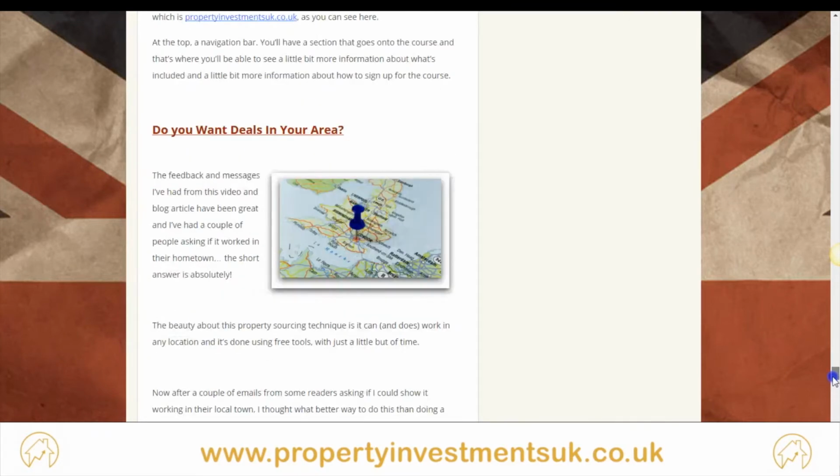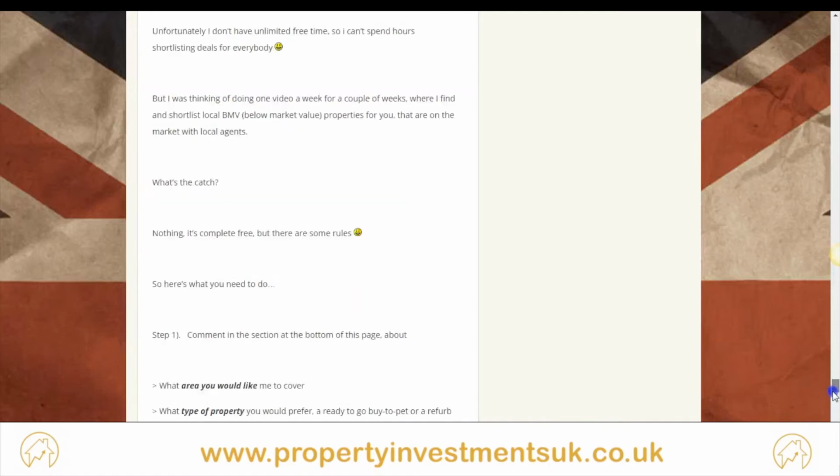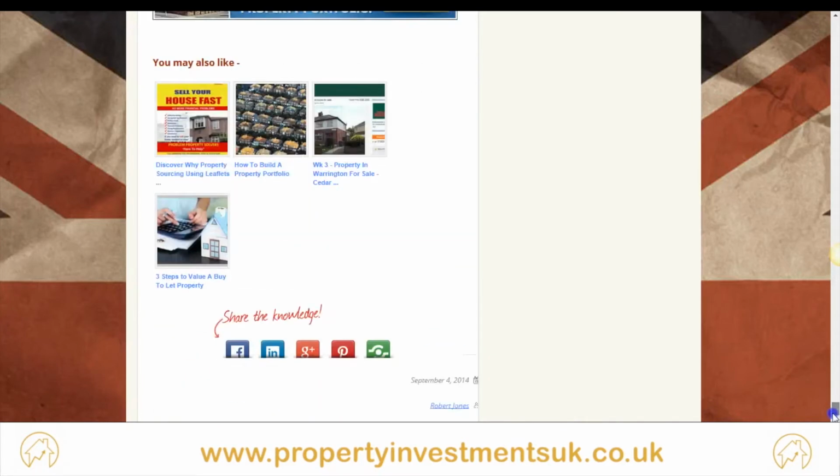You don't need any prior knowledge or any prior experience in terms of how to find property deals. What we're going to use is some specific techniques using Zoopla so that you can go out there and source property deals in your local town based upon certain criteria. But what we're really looking for is motivated sellers, and that's what we're going to be focusing on using these different techniques.